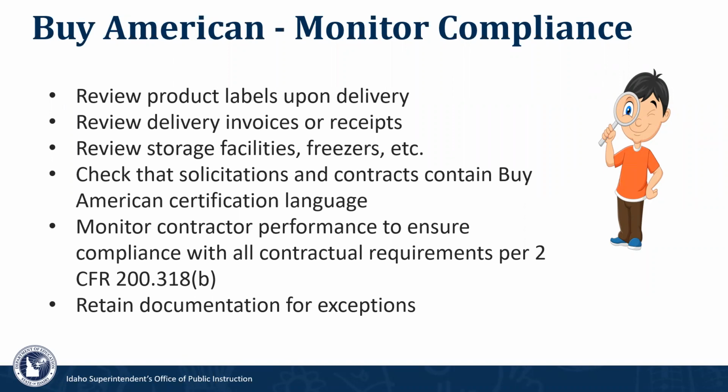You want to check that the solicitations and contracts contain the Buy American language, just like I talked about, and then monitor the performance of your contractor. So you might reach out ahead of time, and make sure that the produce you're getting is coming in from the United States. Sometimes it's hard to get. Maybe you're going to get tomatoes from Mexico or grapes from Chile at one time. Just make sure you have an exception form ready and that the contractor can give you backup.